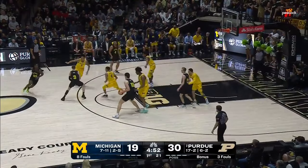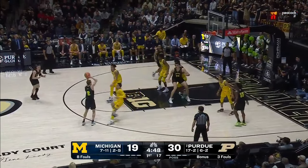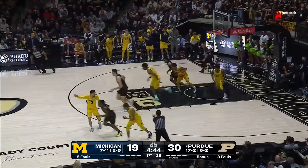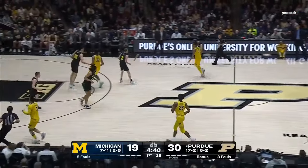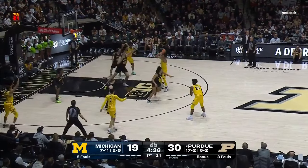Under 5 to play in this first half. Michigan back within 11. Jones to Lawyer, inside to Edey, the strength, had a block. Reed got a hand in the cookie jar. That was a real physical play down there in the post. Terrance Reed hanging in there. A big no call because that would have been his second.